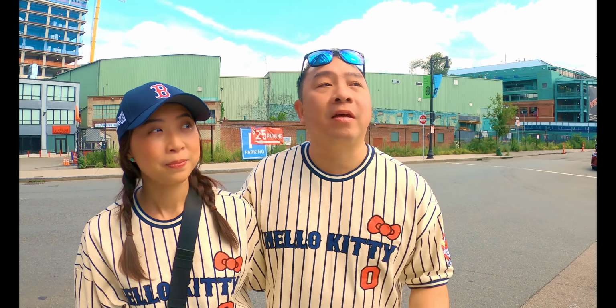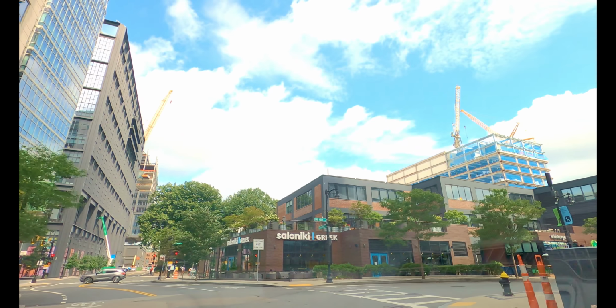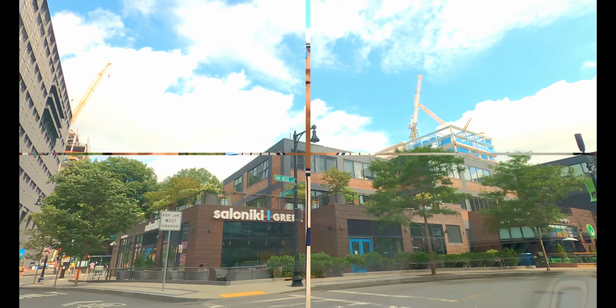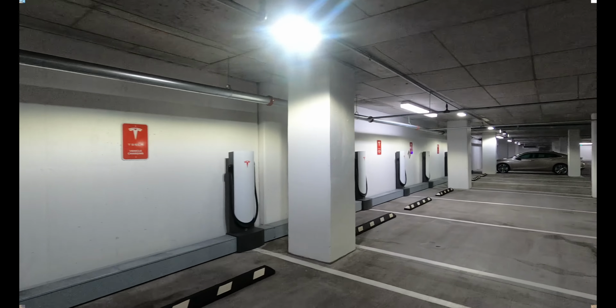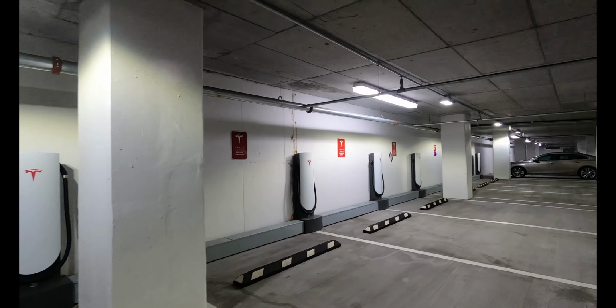It's great. Every time you come to a big city, the supercharger is always placed strategically, so it's always centralized in places to go eat. There's entertainment. Fenway's right here, so it's pretty awesome to know that there's a charger right down the street and you can have it fully charged when you leave the game.